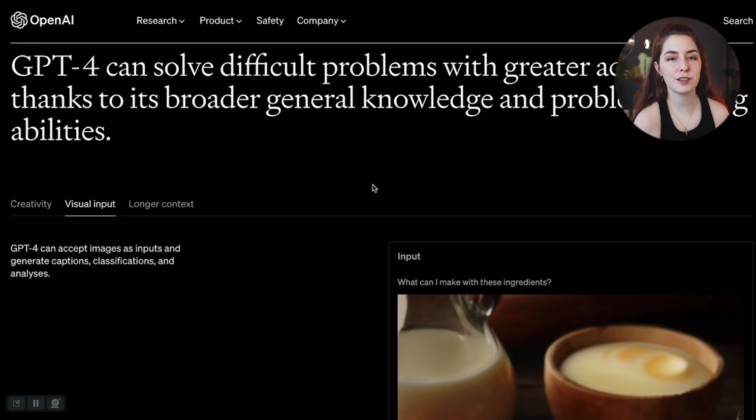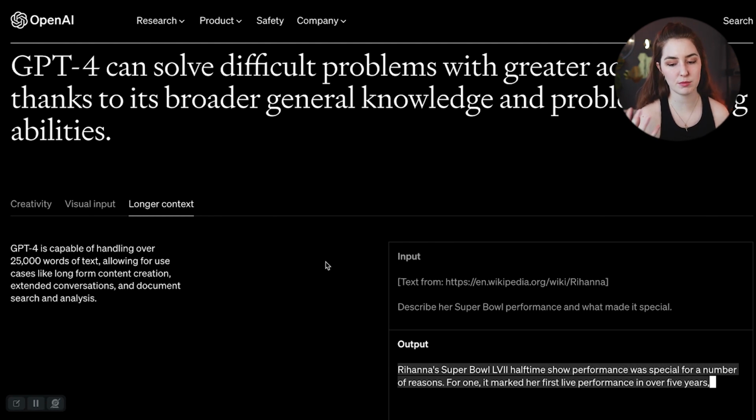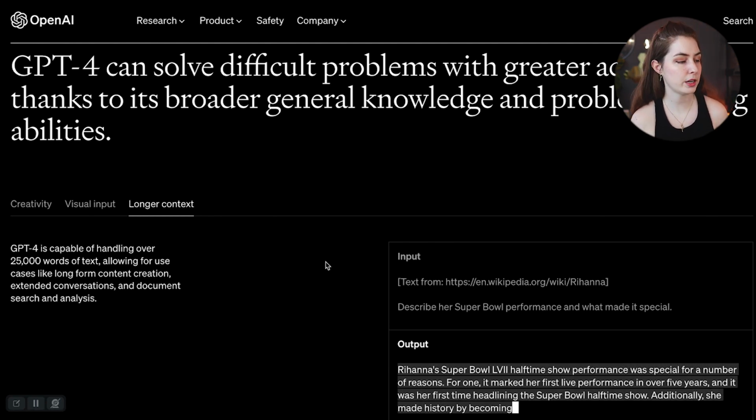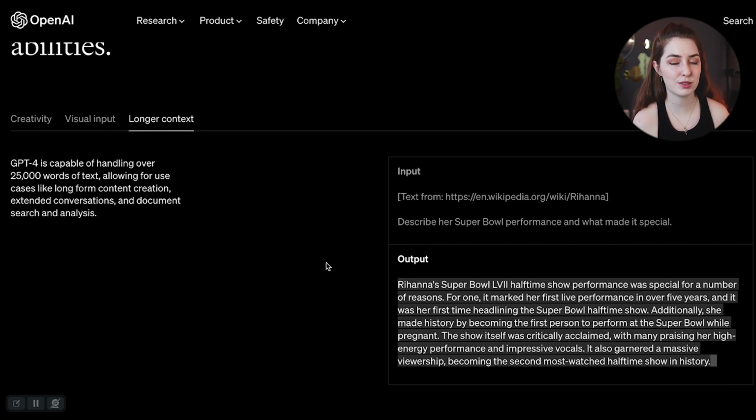And the second major feature we're getting with GPT-4 is the longer context. So previously ChatGPT had a maximum of 3,000 words I think you could input into it, and now it's being bumped up to 25,000 words of text. So this is huge for content creators, for anyone that's doing long form content. You're going to be able to put in a whole blog post, put in a whole transcript of a long form podcast, and you could get ChatGPT to edit it, analyze it, improve it for you, rewrite it, whatever you need. At this point, you don't have to break it down into chunks anymore.